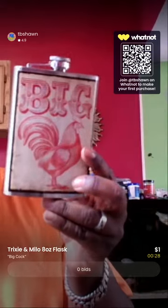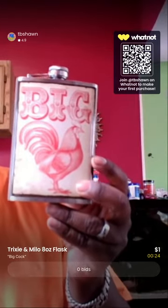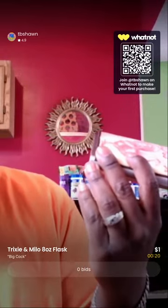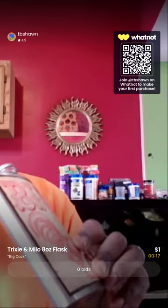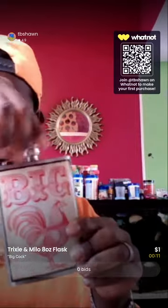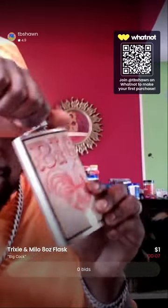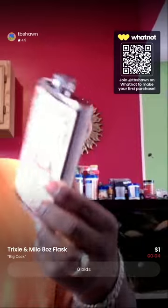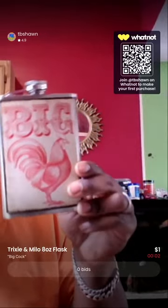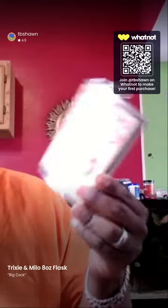Next up, we got a big rooster. Trixie and Milo 8-ounce flask. Trixie and Milo genuine flask, 8 ounces. It's made out of stainless steel. The top twists off and comes off just like that. Put all your favorite beverages inside. And as you can see, it has a big rooster on the front. All right.